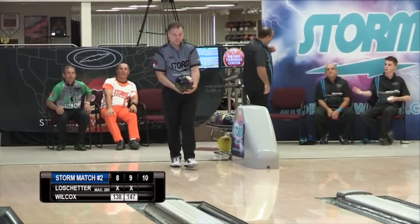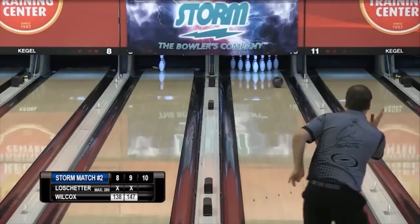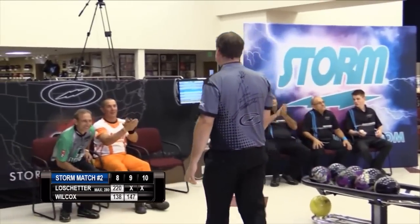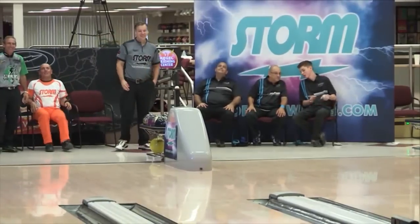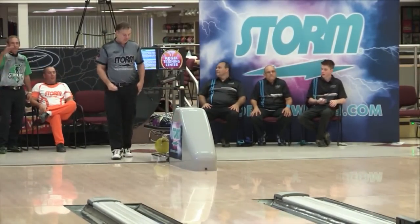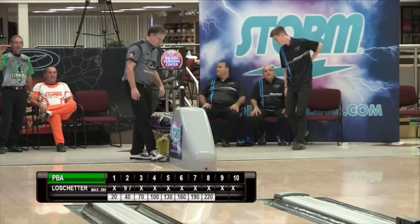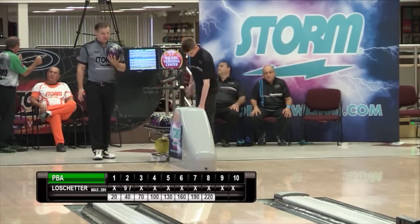Now, how about Loschetter this game? Completely different story for Losch. He's got 280 left after bowling just 184, a clean 184 the first game. He could almost get to the Century Award. 184 clean, really struggled on the flat pattern. Had a couple more feet and a little bit more volume in the middle, and all of a sudden, Chris Loschetter is going at a 280 pace.